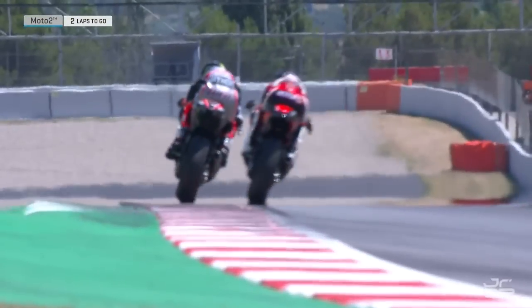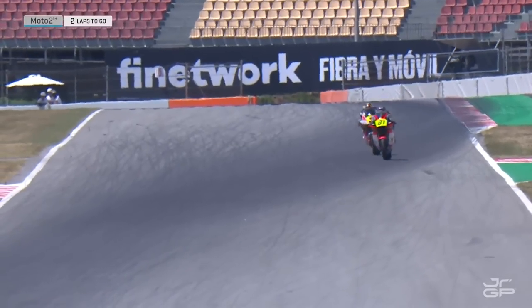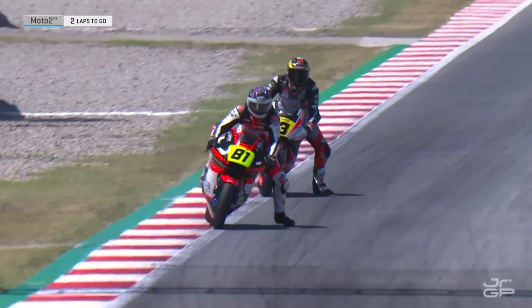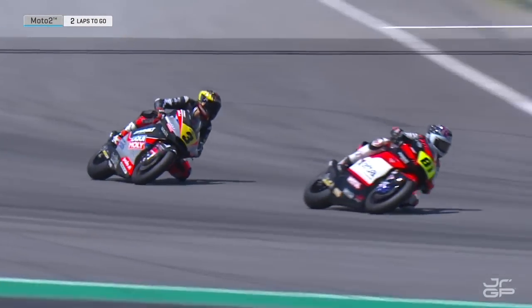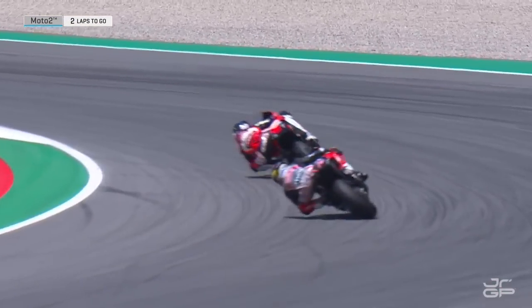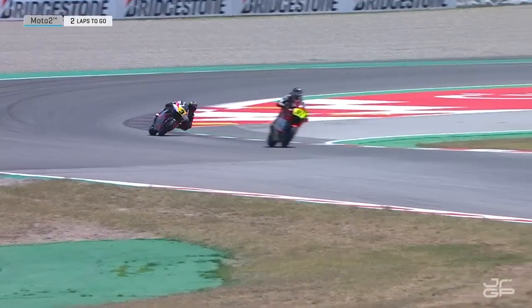He's going to open the door. Wide, and Senna Aegis is through. So, the number 81 is through. A mistake there. I think a little bit of a commentator's curse from us there, Jack. Lucas Tulovic then runs wide at turn 9, and now he has all the work to do to catch Senna Aegis, because Aegis is pulling clear already.